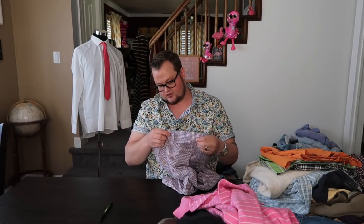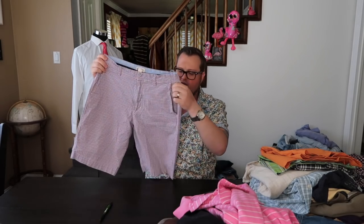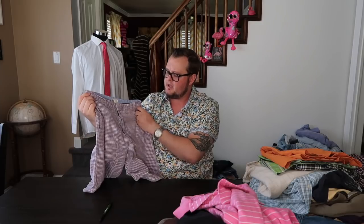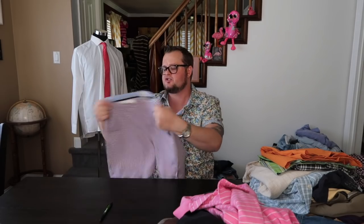These are J. Crew as well. These are another pair of J. Crew shorts. J. Crew does very well for me. I recommend if you find J. Crew, pick it up. It's one of the mall brands that will do good. These are just another pair of funky fun shorts that should sell for a good 25 bucks.